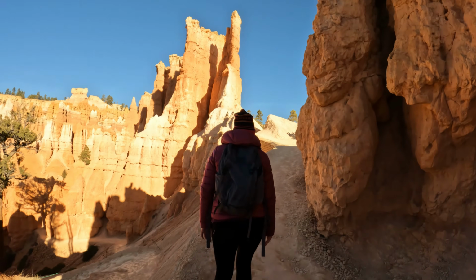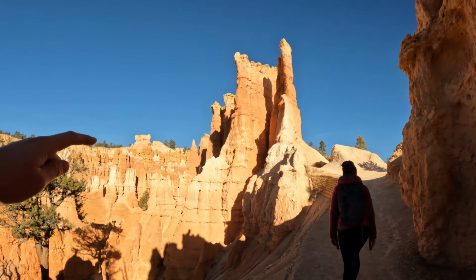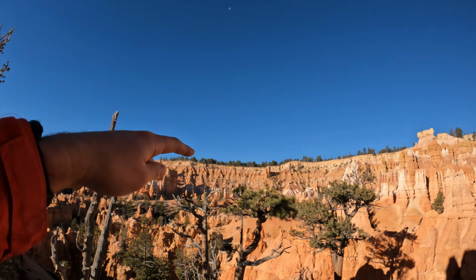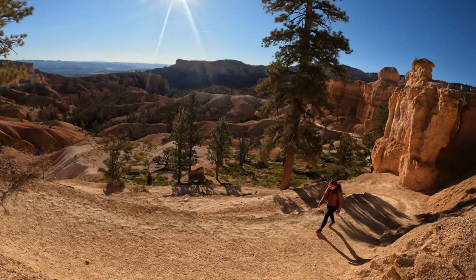Climbing out of the Queen's Garden Trail here, you're going to eventually end up right up here at Sunrise Point, and then work your way back along the rim to the starting point. Parking lot for Sunset is right about there.